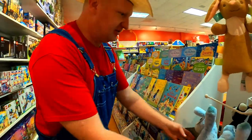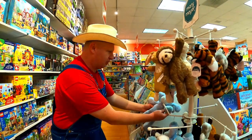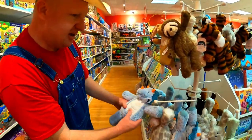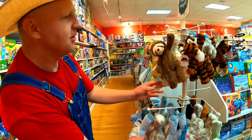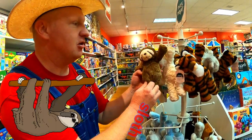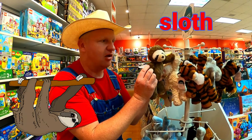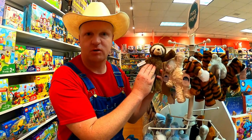Awesome. Ooh, check out these stuffed animals. Ooh, that's a really soft bear. Wow, that's super soft. Oh, look, and it's like a dragon over here. Oh, look, it's a sloth. You guys know that sloths move really slowly. I guess that's why they're called a sloth, because it's a really close word to the word slow.